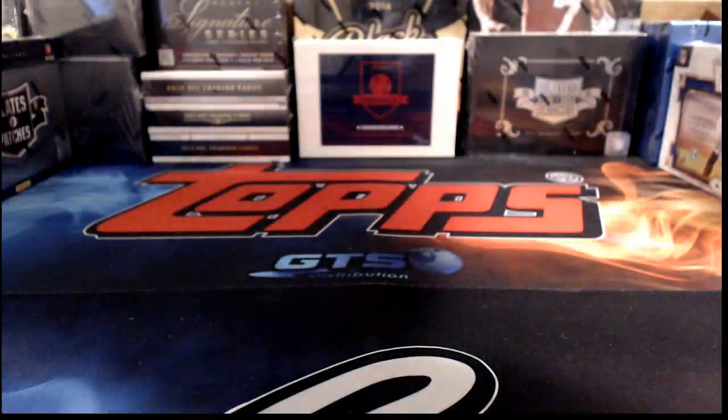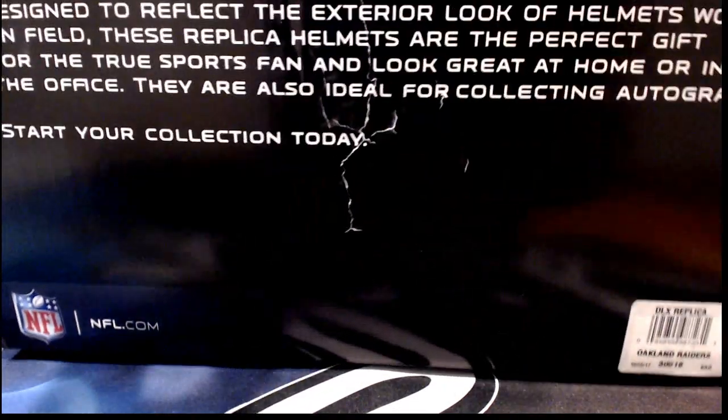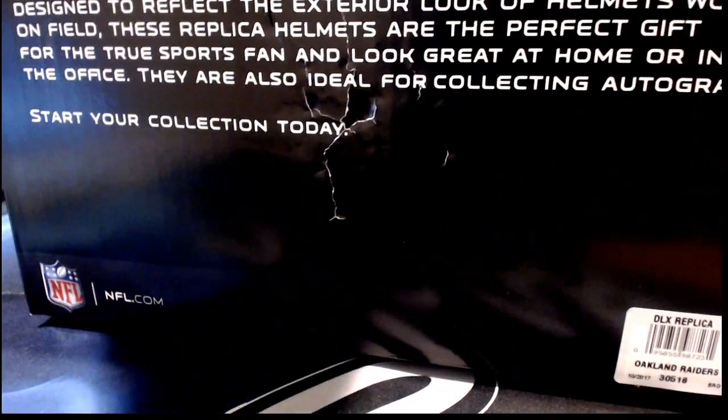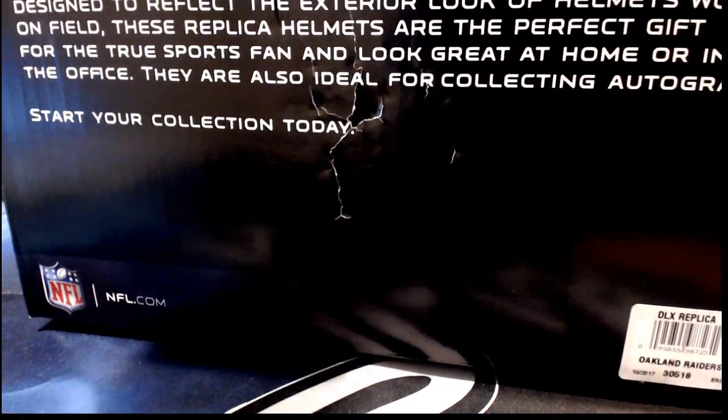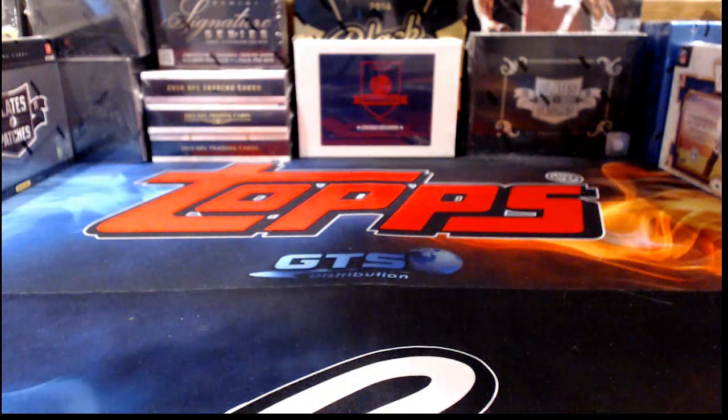I really don't know what we have in here quite yet. Let's see if I can. Usually there's a little sticker inside the box. Let's see if that's the case tonight. Oh, it's a nice one. Well, they're all nice ones, but this is about to make somebody really happy, I think.